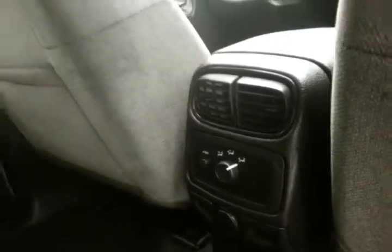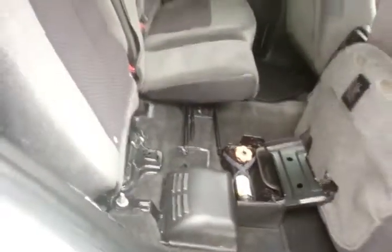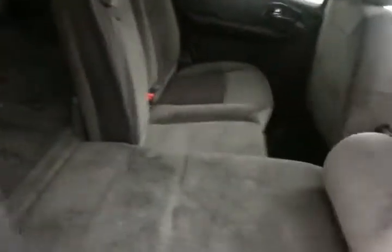rear fan controls, family friendly with hooks in the seats for the latch system to keep child seats completely secure. Seat bottoms flip forward and seat backs down to accommodate longer cargo items.